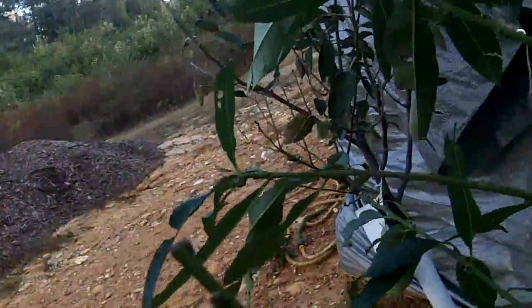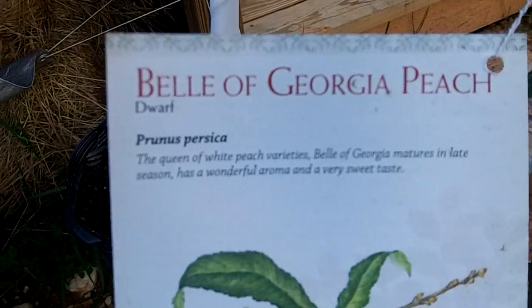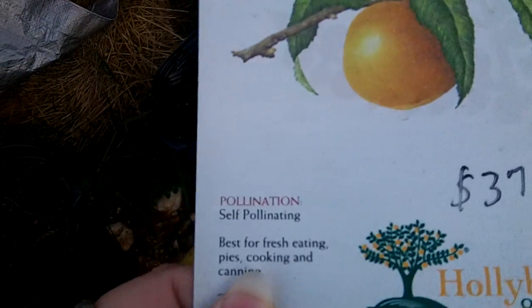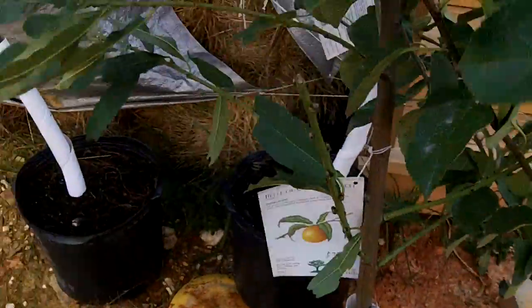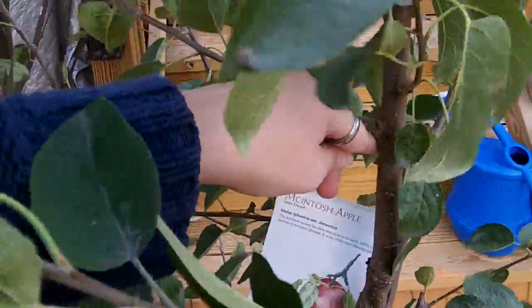So my 7-year-old nephew requested a peach tree, so I've got this Belle of Georgia peach. It's a dwarf tree. It looks like it has some pretty good tastiness to it. It's self-pollinating, so I just got the one. And it's the only dwarf tree that I got. Sorry, it's awful breezy out here today. As you can tell, I'm going to do something with these trees for tonight.